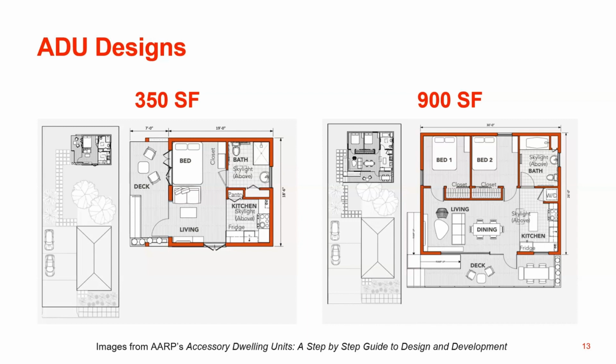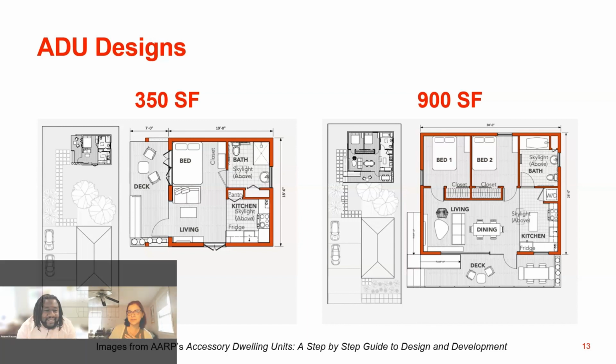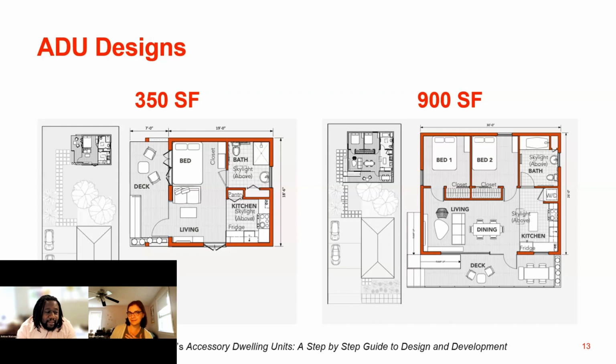I think it's a personal decision. I would personally rather live in a tiny 350 square foot house and have more yard. But there's definitely people who have a lot of stuff and they want to have that bigger space, and the yard isn't as important. Antron, do you have a preference? I mean, I like more space. Personal opinion there. Yeah, exactly. So it's totally a personal opinion.